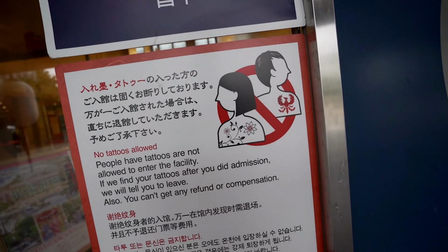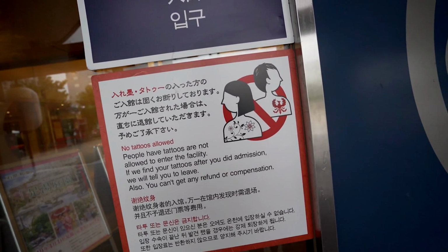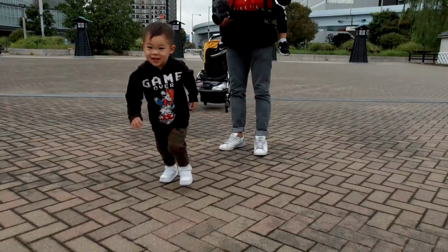Enjoy time in Edo town where you can play carnival games and throw ninja stars, amongst many other activities in there. Unfortunately, there is a strict no tattoo policy like many other onsens in Japan. So Andy and I can't actually go in because we do have tattoos, but not to worry, we're gonna send the kids in and pick them up later.